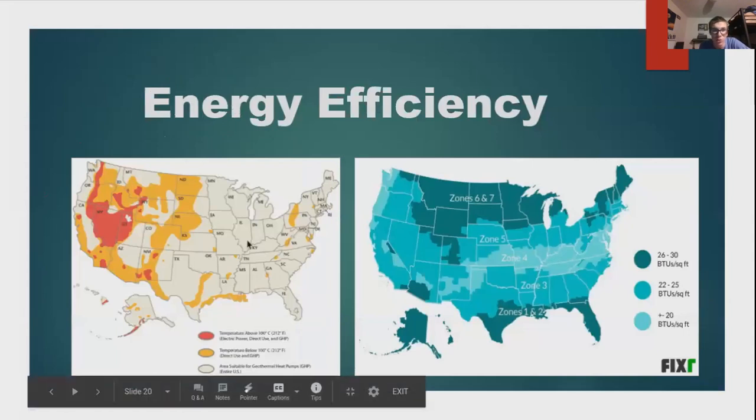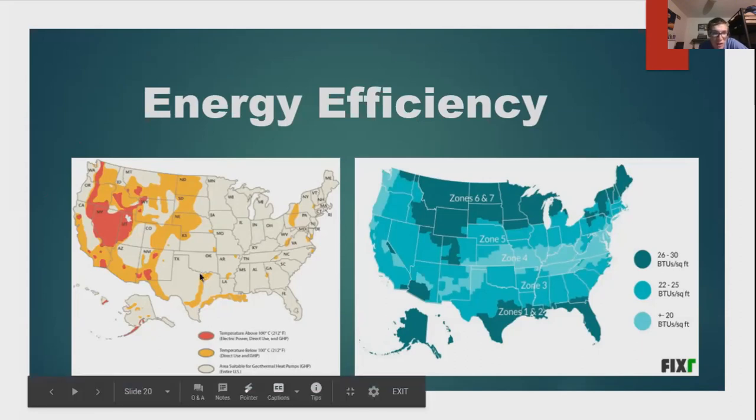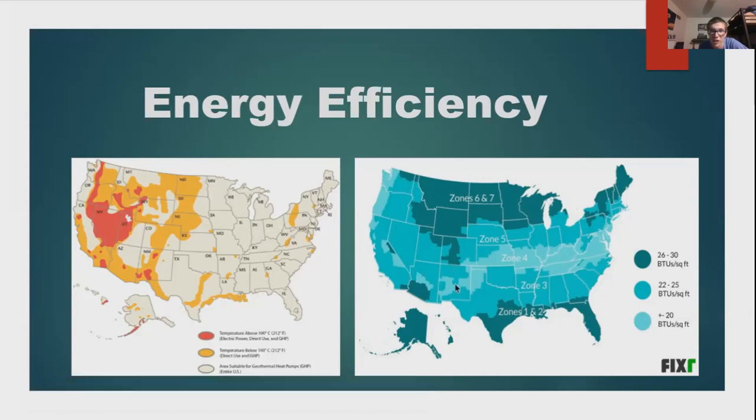This chart shows basically geothermal energy can be extracted anywhere, but in areas where it's orange or red here out west, it may not be as efficient just due to the arid climate and lack of groundwater, but it could potentially be used anywhere because the energy is extracted from deep underground. But it just shows the diagram of the different ground temperatures in the area and the availability of groundwater.